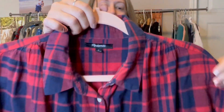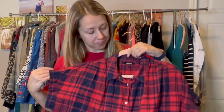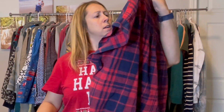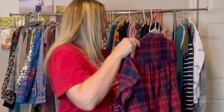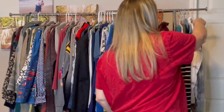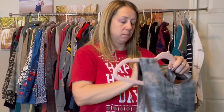Here is just a Madewell. I actually got this to wear in this Christmas season while I'm wearing all these Christmas shirts every day, because I wasn't finding Christmas ones. And I thought that I could pass this off. But I ended up finding enough shirts, so I listed it. Okay. It's this oversized, little plaidy, large, red and navy. Button front, very cute. Button front what?